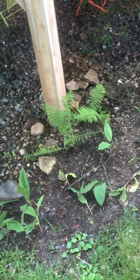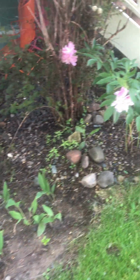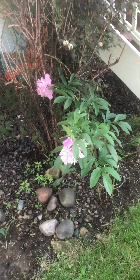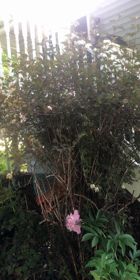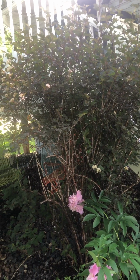Lily of the Valley, I just planted that like last week from some plants I received from my sister-in-law. Got a little pink peony, and this is a ninebark. I think it's something Wine, and I can't think of what the name is.